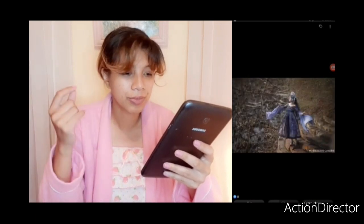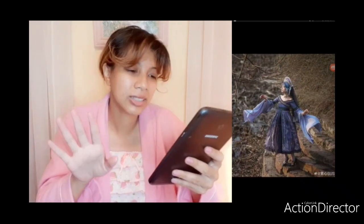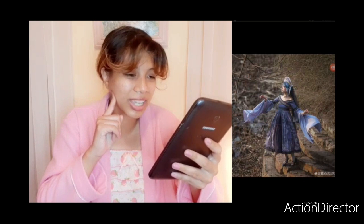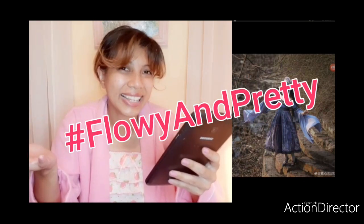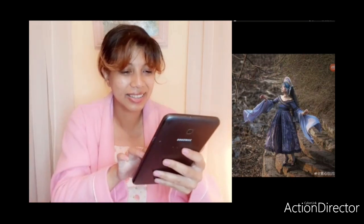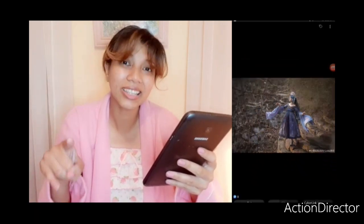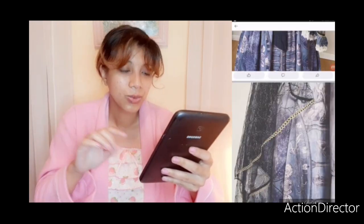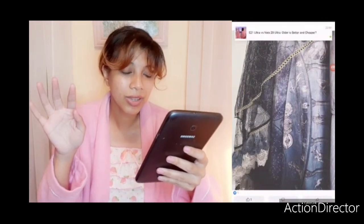I'm not even a big fan of Hime sleeves, but here it looks... That's not that. I don't think those are Hime sleeves anyway. They are just very flowy and pretty. I like it. I really like it. I wouldn't buy it, but I want to see it worn. So on the foil, I love the foil though.